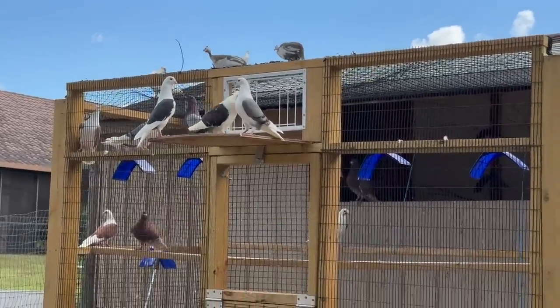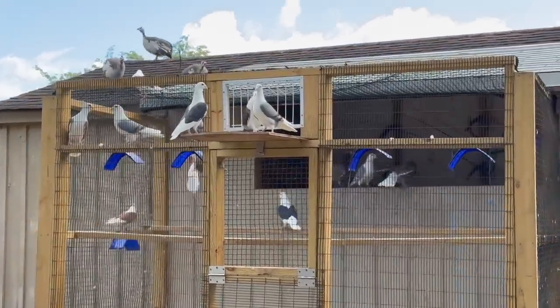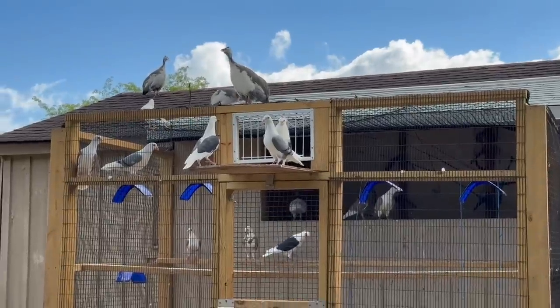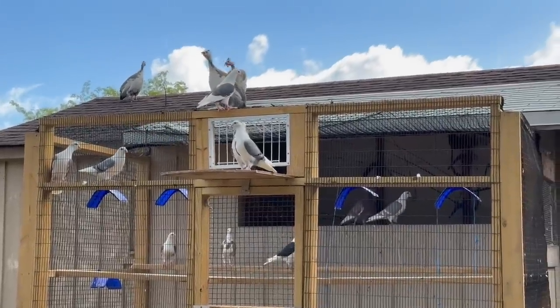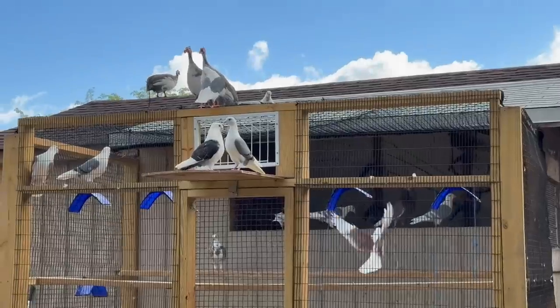I don't know if those birds, I don't want to spook them. I want them just to walk right back in. But they are out of their house right now. That is a big step. Those guineas might scare them. I'm not too sure. Uh-oh, black saddle's up top, the big male. That thing looks absolutely beautiful outside, though.